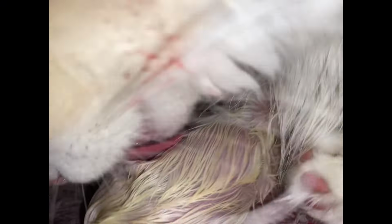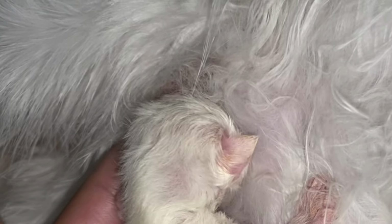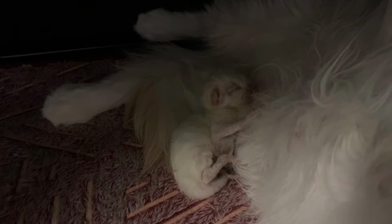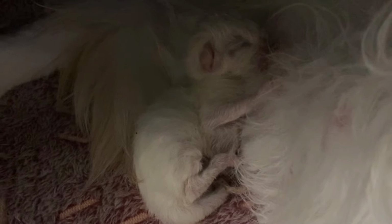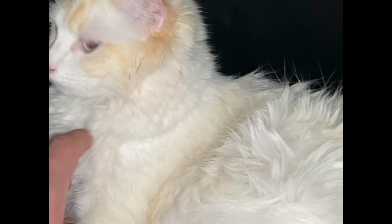Mommy's cleaning this baby up real good now. She's making me hold her while she eats. She is spoiled already. First kitten, her name is Ray. My baby did so good.